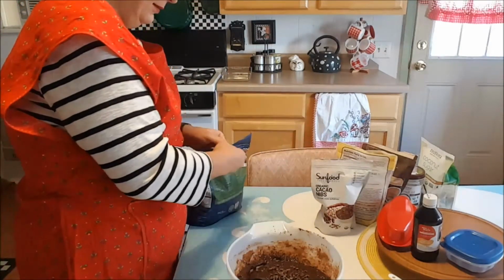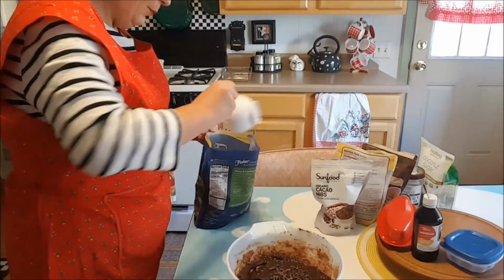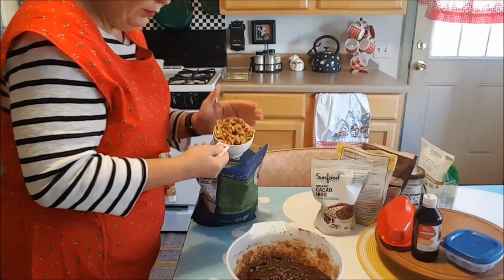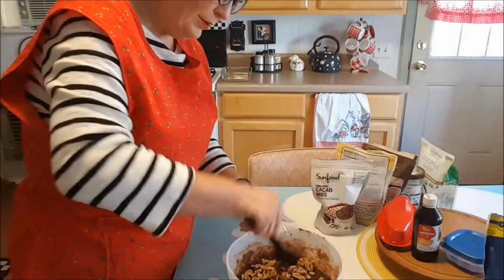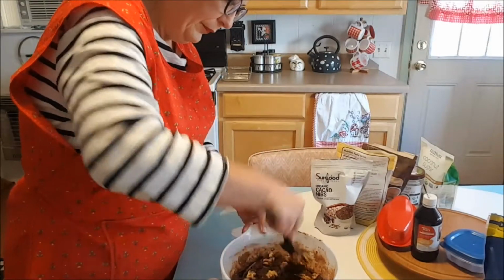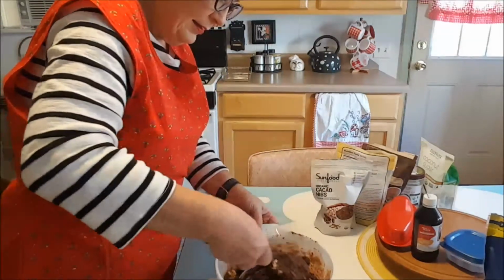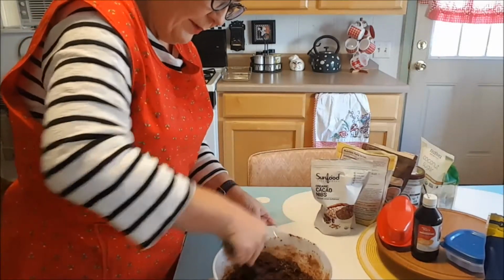And then I'm going to put a couple of walnuts, and these are wholes and pieces. I like them pretty chunky. It's a very deliberate choice on my part. And then you just fold that in a little bit. And that is it. Now all I have to do is get that pan ready with a little coconut oil since I don't have parchment paper.